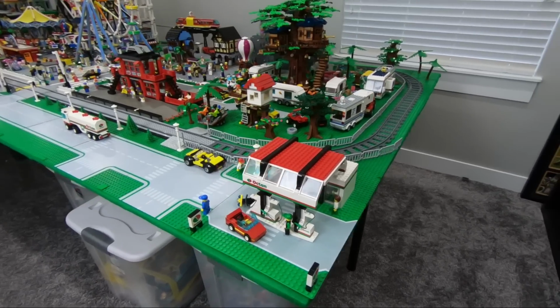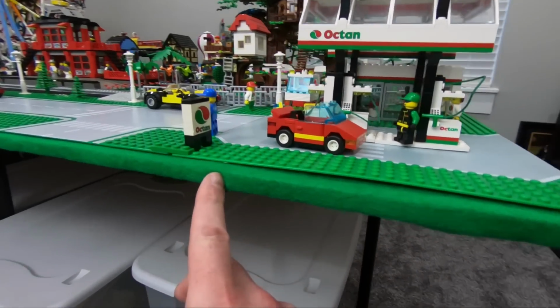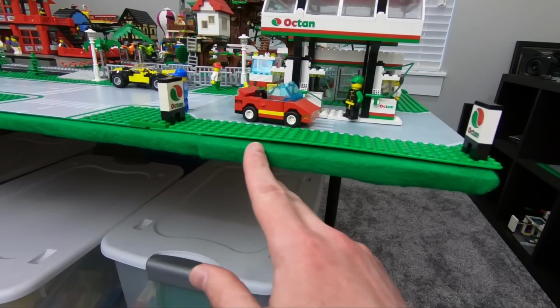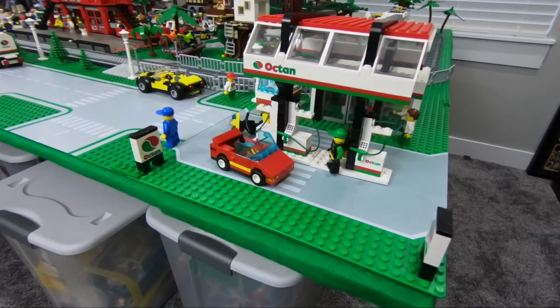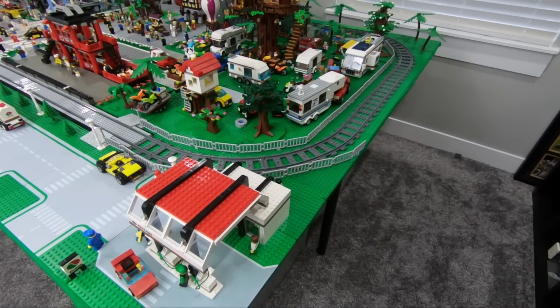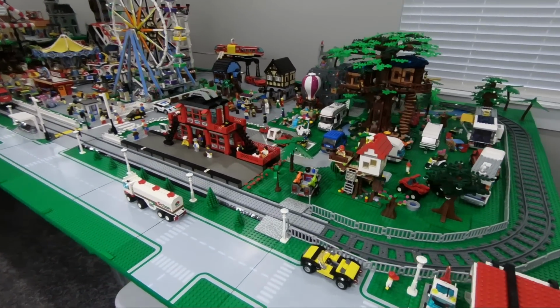Then I looked at the table and I thought, okay, I need to expand this a little bit. So here at the end of the table, what I've done is I've actually added just 8 inches. You can see a little bit of a crease right here in the felt. That's just 8 inches that I've added right here, and that allowed me to add an entire plate at the very end of the table all the way across. And as you can imagine, that opened up a lot of space. Just 8 inches made a huge difference.